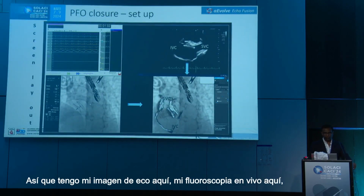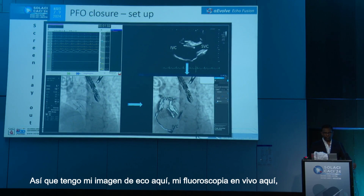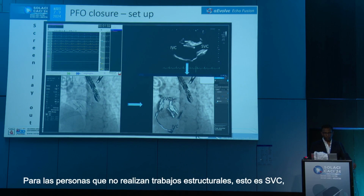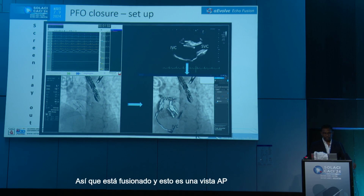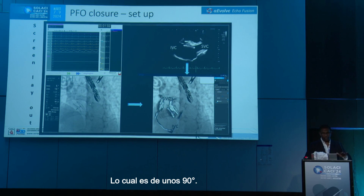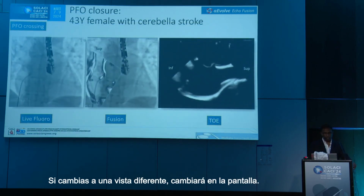This is just showing your workflow. So I have my echo image here, my live fluoro here, and then I have the fused image here. You have some hemo, so you pretty much will see where the image flows. For people who don't do structural work, this is SVC, IVC, and the image is here, so it's fused, and this is a PA shot. So the PA shot should correspond to a PA view of the echo, which is about 90 degrees, so it will fuse and give you the right image. If you go into a different view, it will go into the screen.